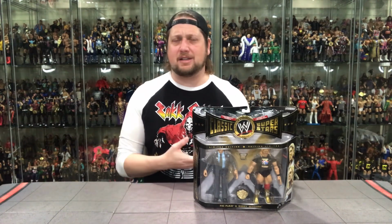Huge Barry Windham fan. Unfortunately, on this figure, I find the execution to be absolutely terrible on this Barry Windham. Once again, I don't believe that shirt went with Barry Windham when he was in the Four Horsemen. And the head sculpt on this Four Horsemen Barry Windham, just not good. There's something off with it, and I'll show you when I get it closer to the camera here. It almost looks like he's rolling his eyes in the back of his head, so that could be some paint application issues. But he just looks really old and haggard and like a zombie, basically, in this figure.